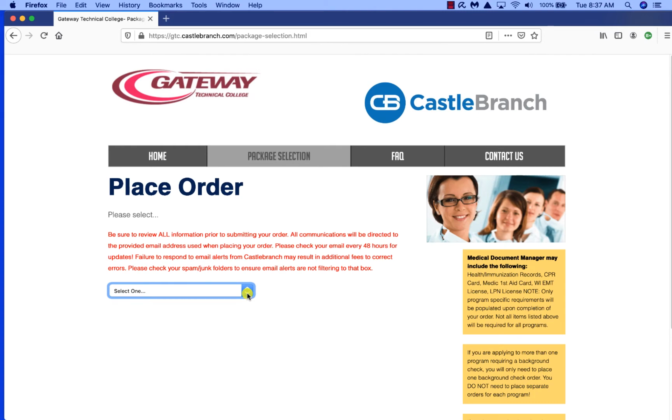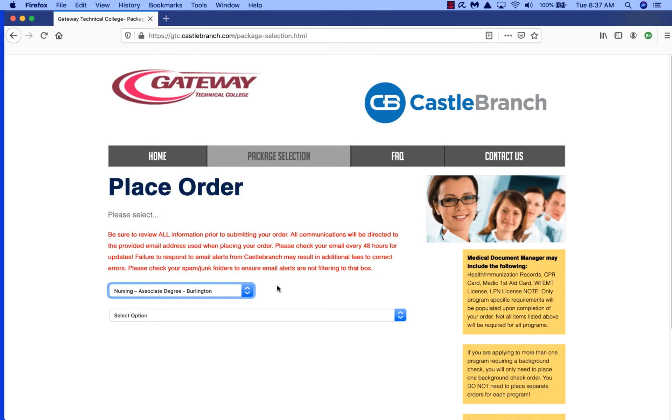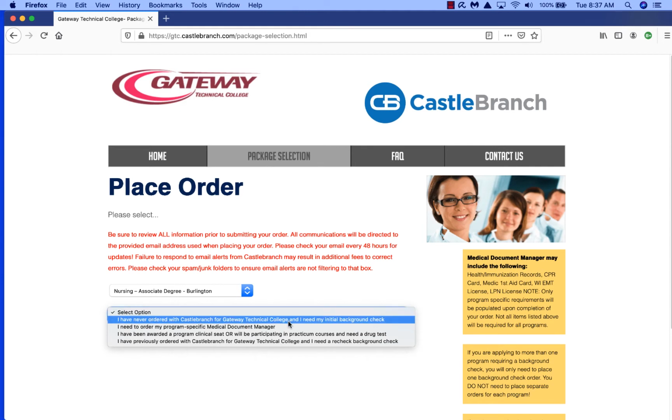Now select your program from the drop-down menu. Note that if you're applying to more than one program, it does not matter at this point which program you select from this menu. Choose the option that best describes your situation. There are multiple scenarios. We'll look at 2 choices that pertain to most students. The first option is, I have never ordered with Castlebranch for Gateway Technical College, and I need my initial background check. Most students will fall into this category.